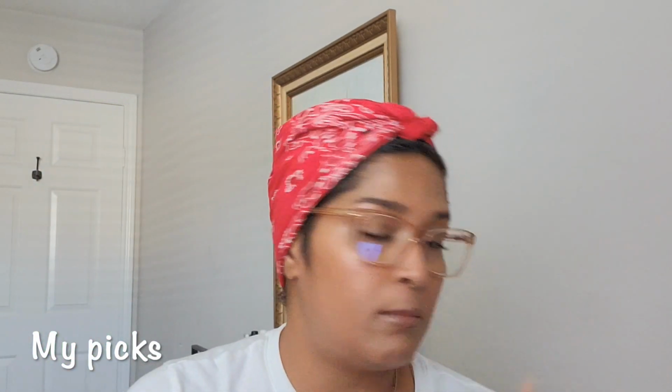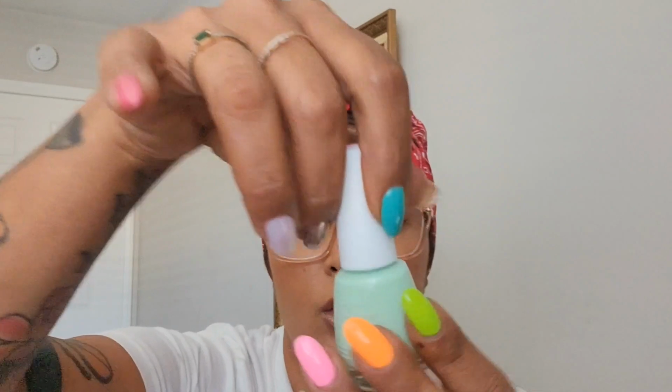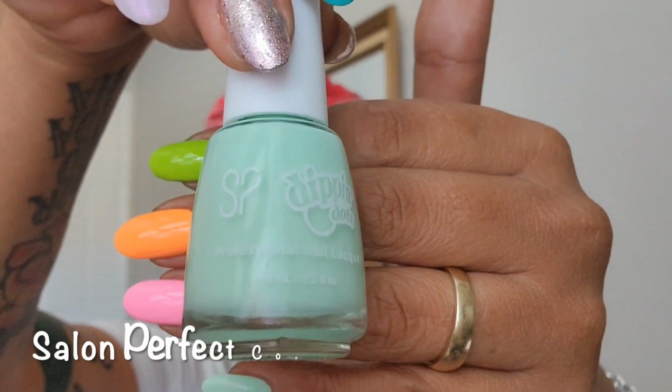Mint is always in, and mint is mentioned on varying websites, whether you prefer the blue leaning mint or green leaning mint. I think it's all really beautiful. In the spring, I wore more of a blue leaning mint from Sinful Colors. I actually still have it on this rack, which is called Appeasing. Wore it as a pedicure, manicure a couple of times, incorporated into nail art. But for this summer, I want to focus on this one. This is from the Dippin' Dots collection from Salon Perfect, and it's a green mint.